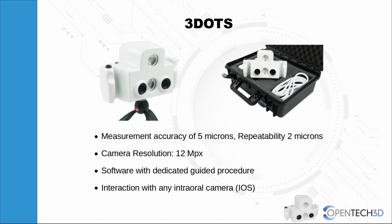Here you have 3 dots, developed by OpenTech 3D, a company with 25 years of experience in the development of 3D technologies. In 3 dots we mount high-resolution 12-megapixel cameras, and for them we use the most advanced calibration algorithms to guarantee a dimensional accuracy of 5 microns and a repeatability of 2. The software was developed based on 15 years of experience that we have in the dental sector.